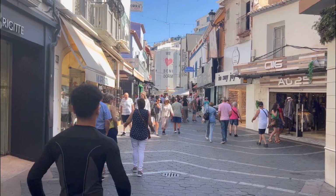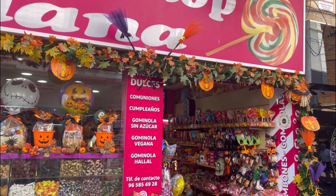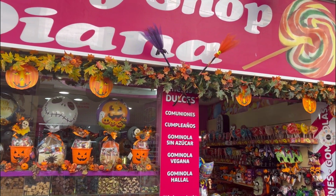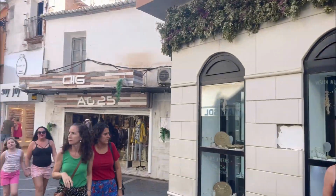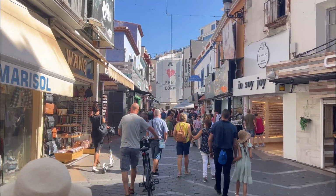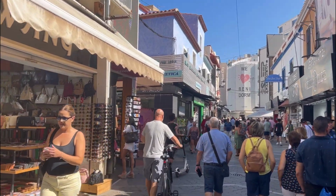They specialize in mussels in a lot of different sauces, so bear that in mind if you are a seafood fan. A lot of candy shops have already prepared the Halloween decoration, which is really, really nice. Probably we'll see some more of it here while we go down towards the Levante Beach.